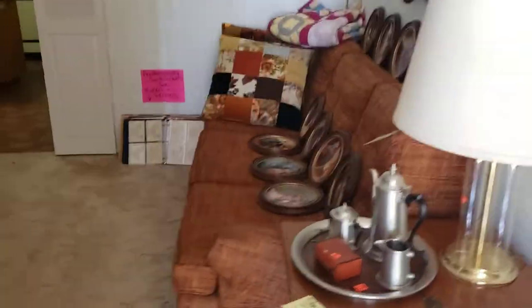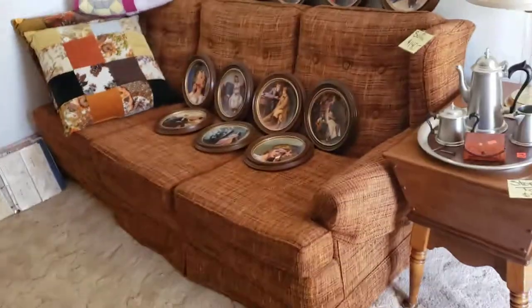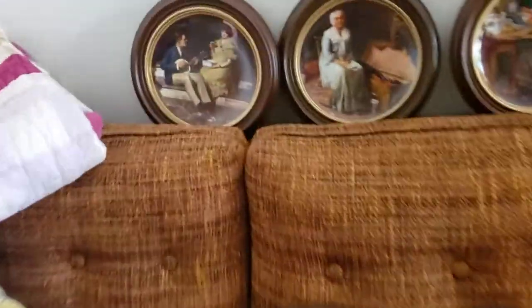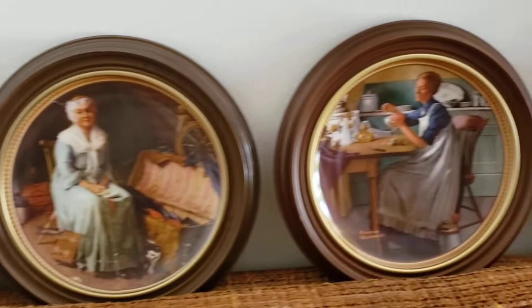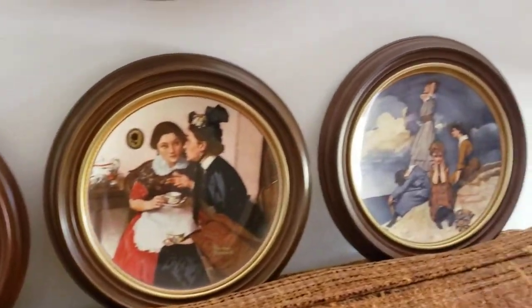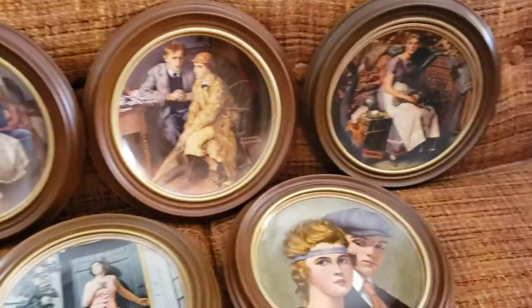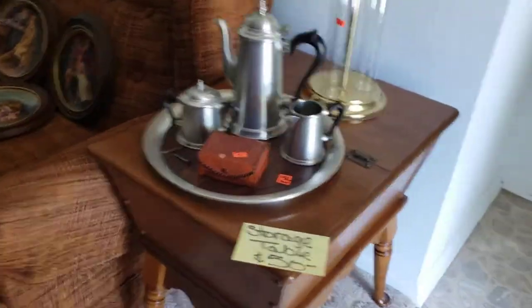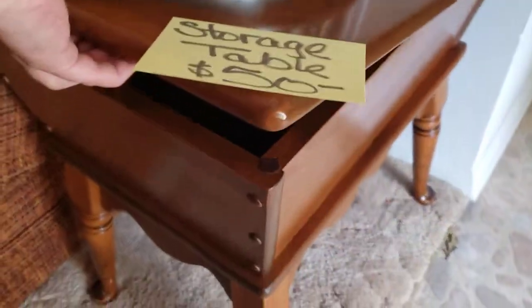As soon as you walk in, you have the beautiful vintage sofa with a bunch of plates on it. And the plates are actually kind of cool. They're a little bit different than what I'm used to seeing when it comes to Norman Rockwell, if that makes any sense to anybody. But anyway, those are just some of the plates. And then we have this table here that has storage underneath.